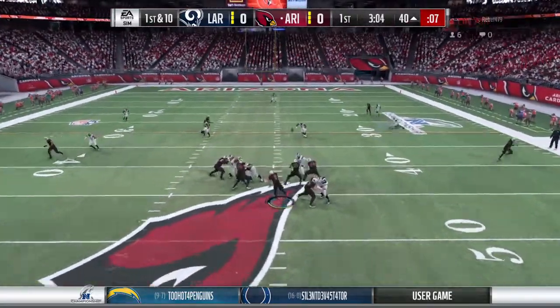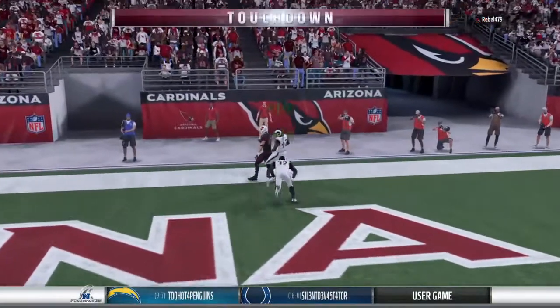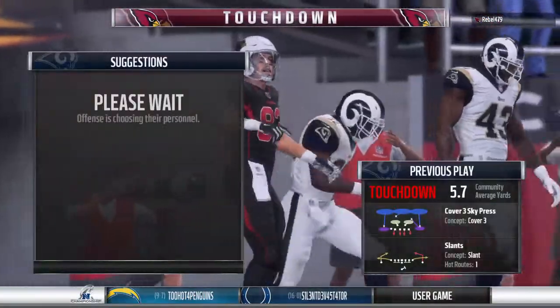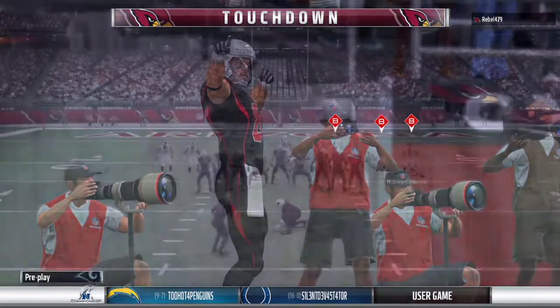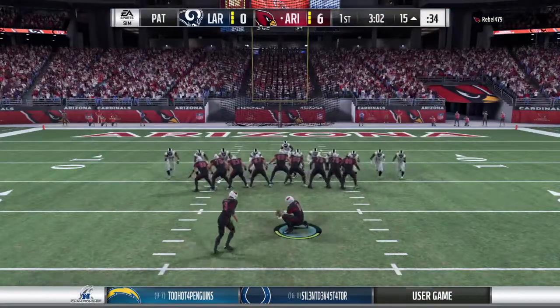Stafford now to throw. He's going to air one out. And that is caught. Touchdown, Cardinals. One of the keys to their long winning streak has been scoring first. An ideal drive right there, getting the first 6 points of the ball game.